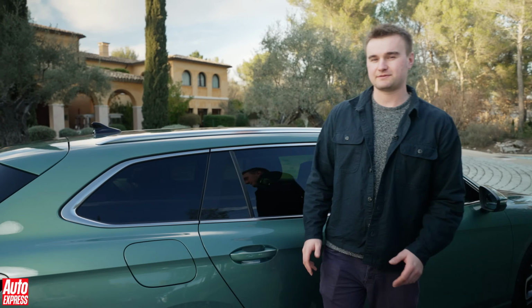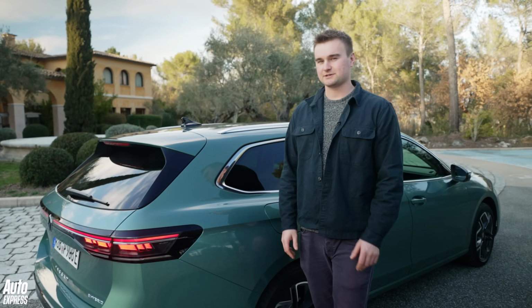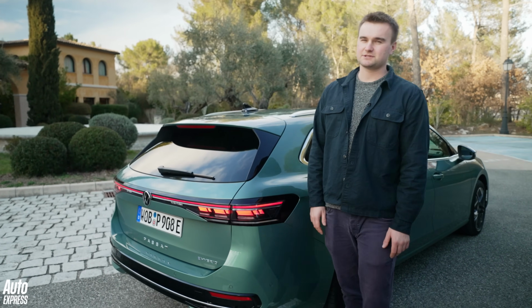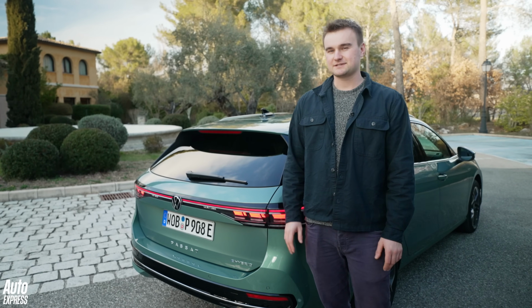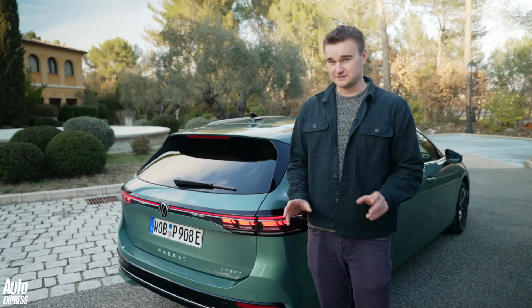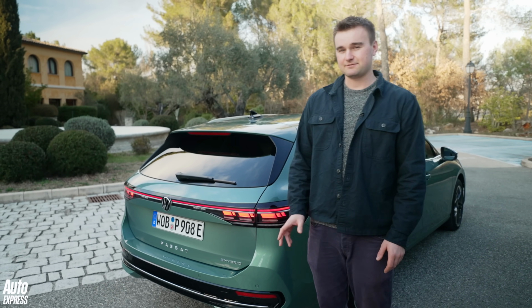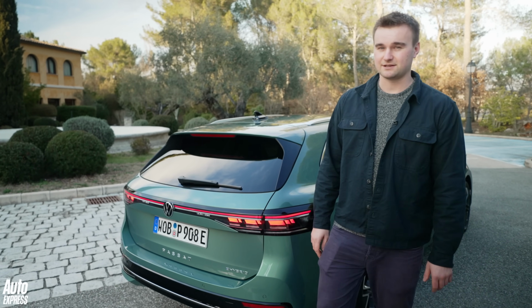Now before we dive into the new 9th generation Passat, you'll see that VW has taken the bold strategy to sell this car only as an estate. Now this in theory should give it a bit more wiggle room, considering that all-electric executive cars are typically only sold in saloon form. However, it still has lots of really tough rivals in the shape of the Peugeot 508 estate, the Audi A4 Avant, the BMW 3 Series Touring and also the Mercedes C-Class estate.